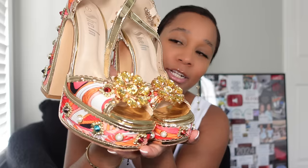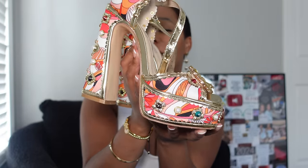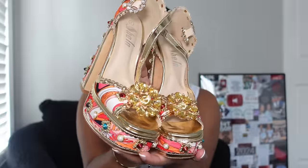But look at these shoes, y'all. Look how pretty these is. Look at the details. It has pearls on there. It has gems on there. It has just so much detail.